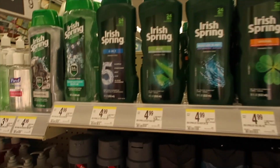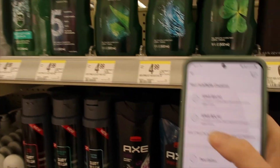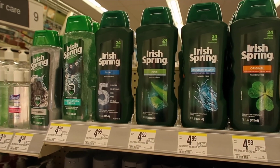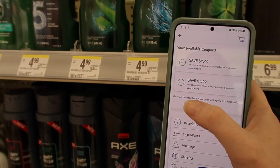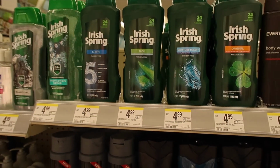So let's go shopping. The Irish Spring is on sale for $3.99, but we do have a $2 off digital coupon where you will get it for $1.99. I also have a $3 off of 2 coupon where you'll get it for $2.49 if you want to do that deal.